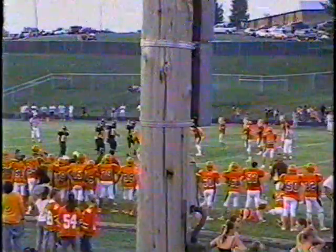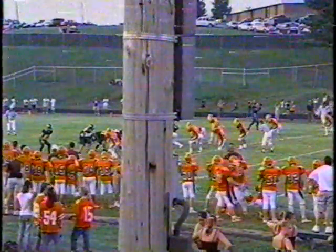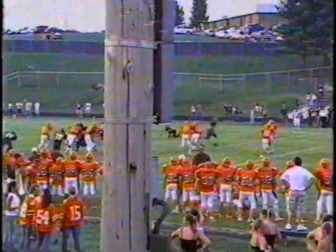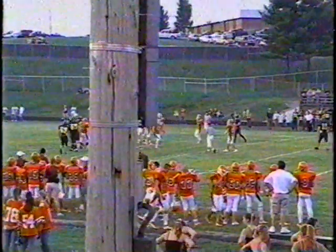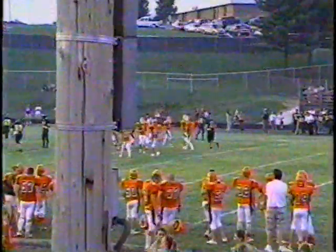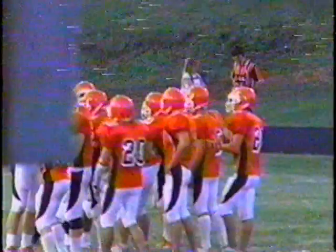Second down and about 3 now for Athens. Athens on their own 26. A little reverse action, and Stalder's hit in the backfield and dropped. Looks like Steve Young, I see, off the tackle, and that'll be a loss of about 4. Big play in there by Steve Young. So that time the Buckeyes stay at home, and the results are good.